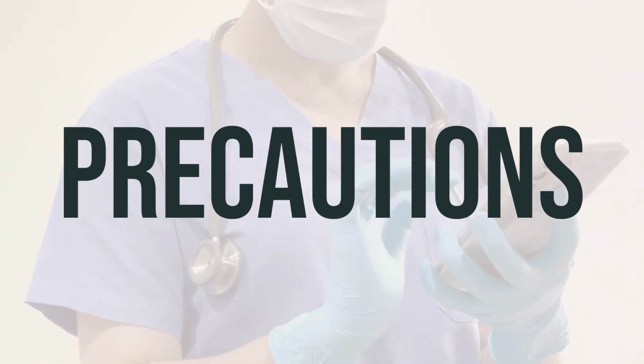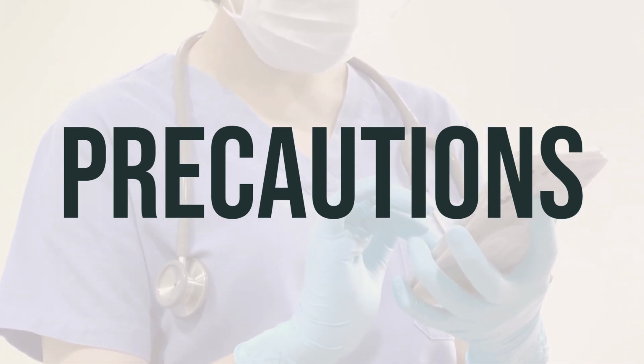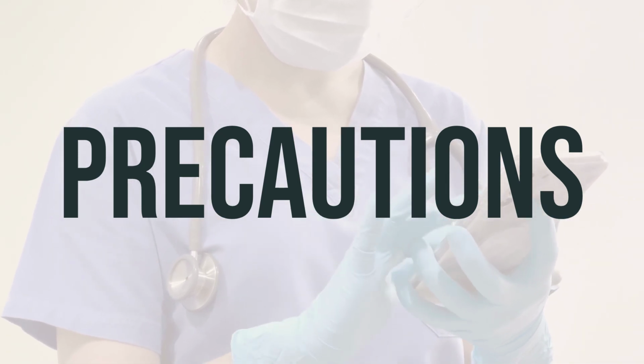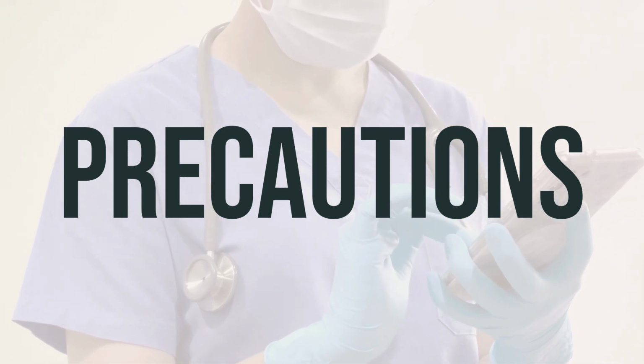To lower the chance of getting cut, bruised, or injured, be cautious with sharp objects like razors and nail cutters, and avoid activities such as contact sports. If you are an older adult, you may be more sensitive to the side effects of Zydelig.